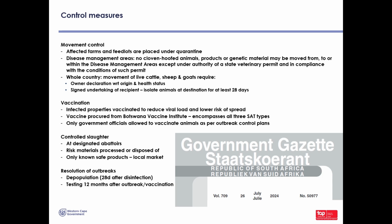So to resolve these outbreaks, either the farm has to be depopulated, and then 28 days after disinfection, the quarantine can be lifted. If the farm is not depopulated, like I said previously, then the animals need to be tested 12 months after the outbreak or the vaccination to prove freedom from the disease in order to lift quarantine.